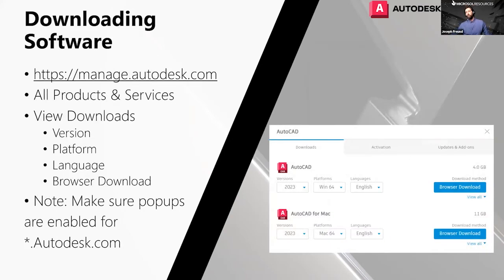All right, and I also want to cover a little bit on how you can download the software. So if you're assigned the product, or if you are the contract manager for your account, you can access your licenses at manage.autodesk.com. That's going to be your main management portal. And then you'll go to all products and services. You'll need to find the product that you want to install and click on view downloads. And then you'll just choose the version, platform, and language that you want.